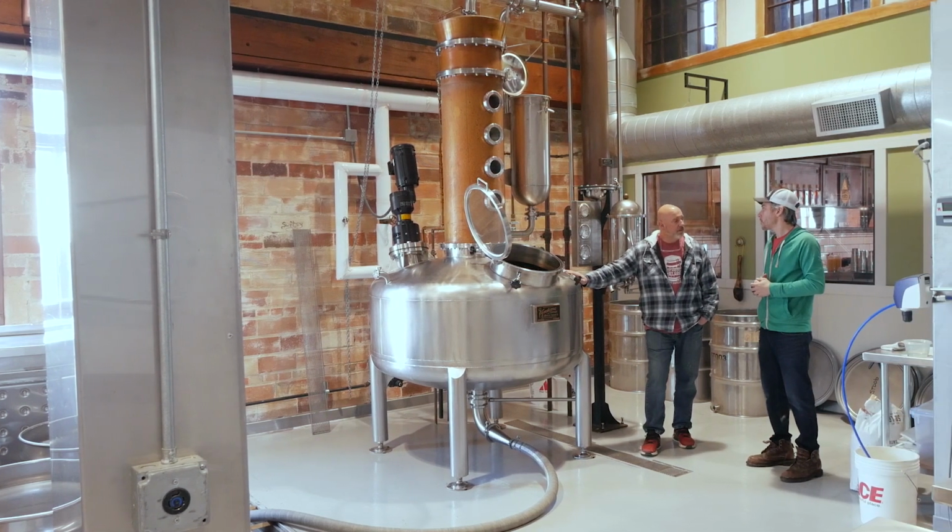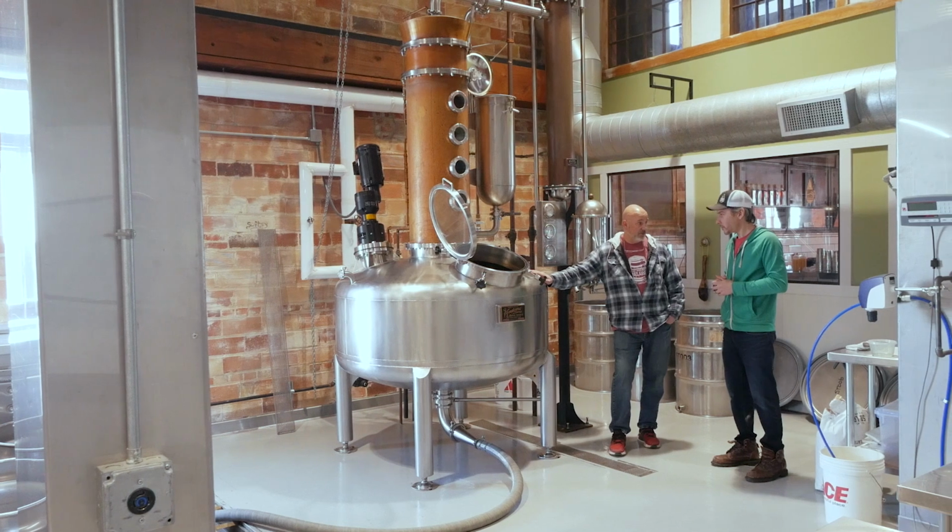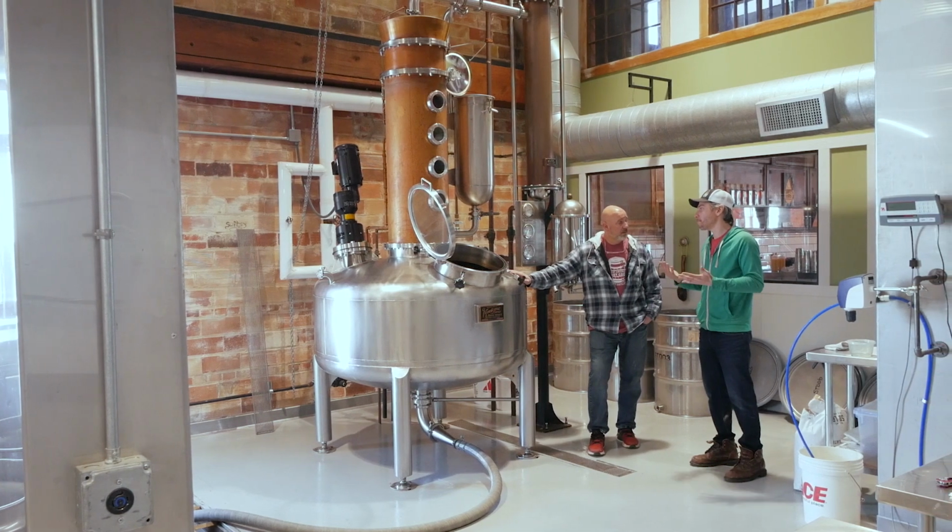So how do you know where to make your cuts? You're talking heads, hearts, tails, right? Heads, hearts, tails. Now I know the process. I know my mash, the system. Kind of do it by temperature and taste too.